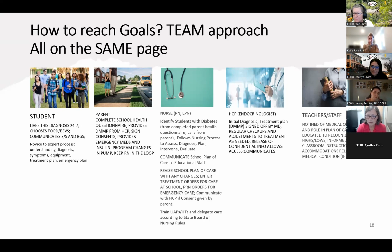So that doctor obviously is pretty important in this whole process, not only diagnosing, but also the checkups that are needed and modifications to treatment as needed, communicating with the school nurse and parents and the student themselves in a manner that not only meets the educational level of everyone involved, but also keeps advancing their knowledge along the way to get them to be independent.